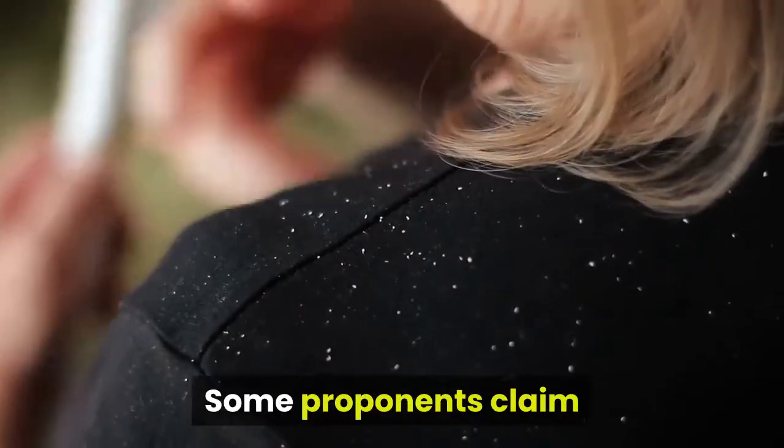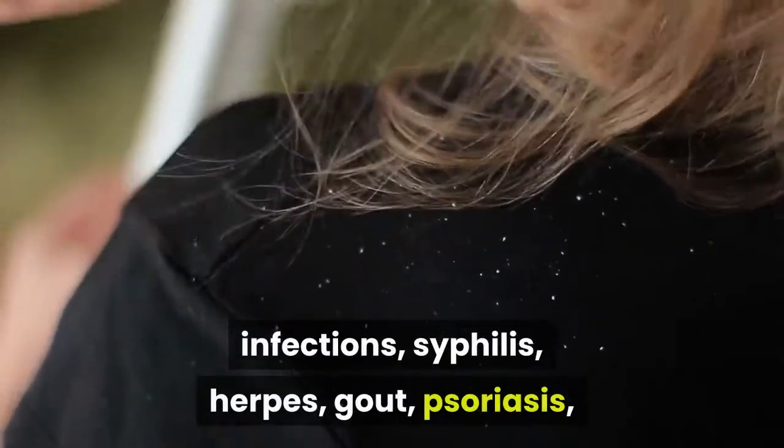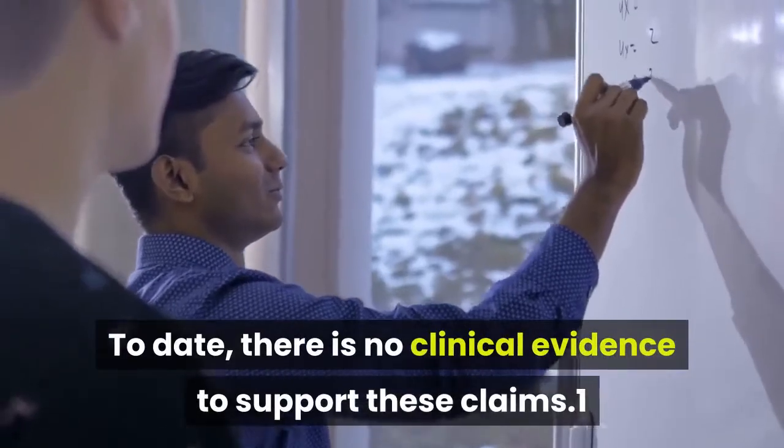Some proponents claim that slippery elm can treat upper respiratory tract infections, syphilis, herpes, gout, psoriasis, and even breast or lung cancer. To date, there is no clinical evidence to support these claims.